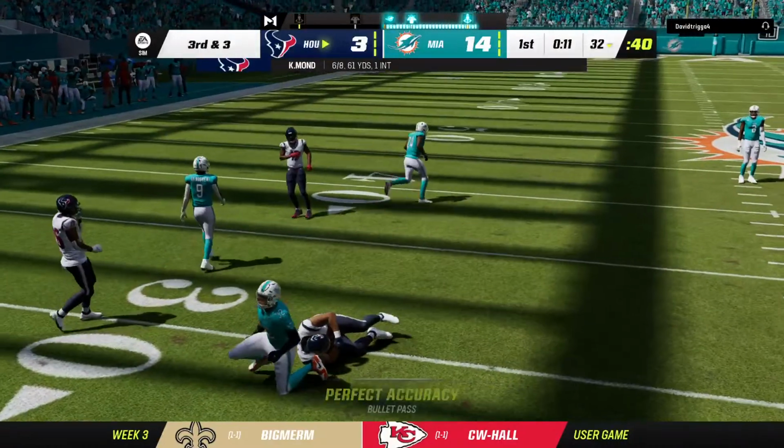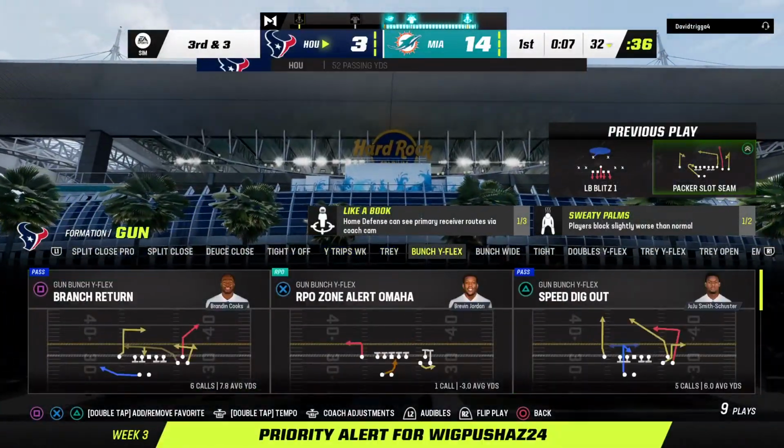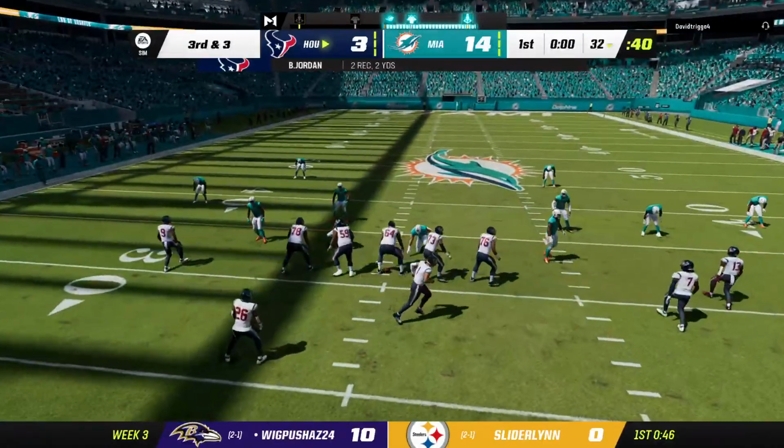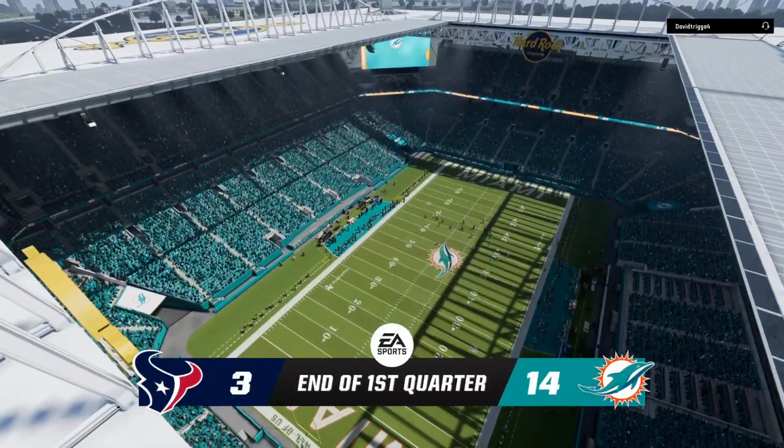Now a toss left side into the hands of his tight end. They get 7 out of that, so they're left with a 3rd and 3. After one, a 14-3 ball game.